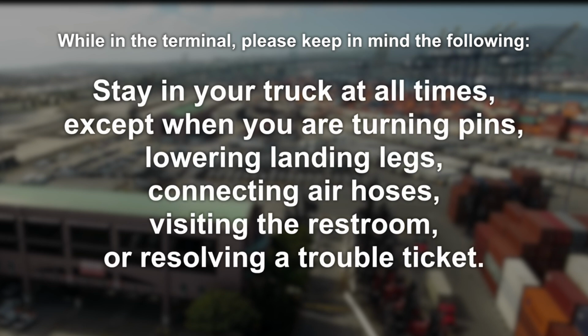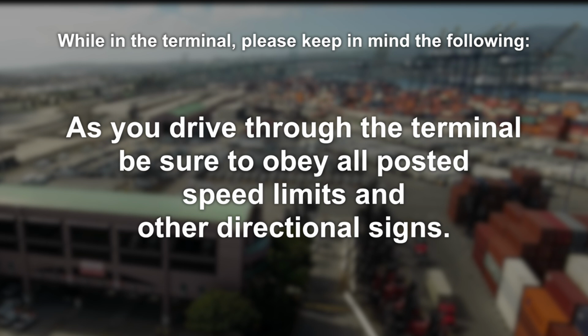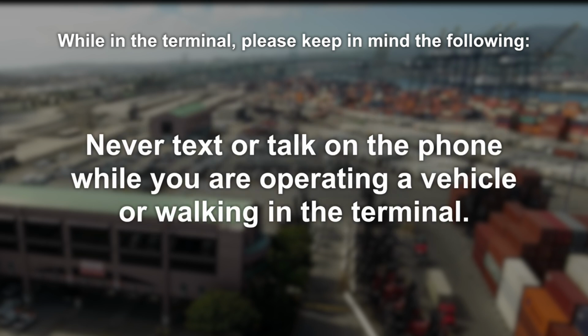Stay in your truck at all times, except when you're turning pins, lowering landing legs, connecting air hoses, visiting the restroom, or resolving a trouble ticket. As you drive through the terminal, please be sure to obey all posted speed limits and other directional signs. Never text or talk on the phone while you are operating a vehicle or walking in the terminal.